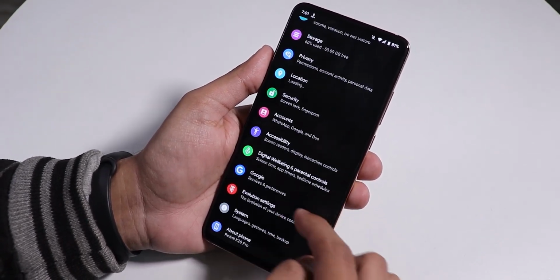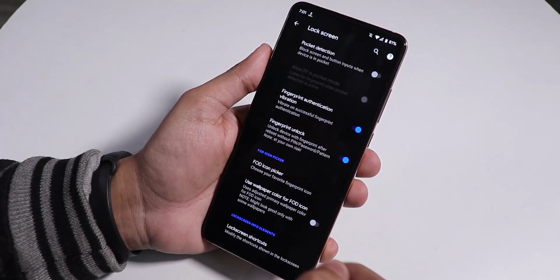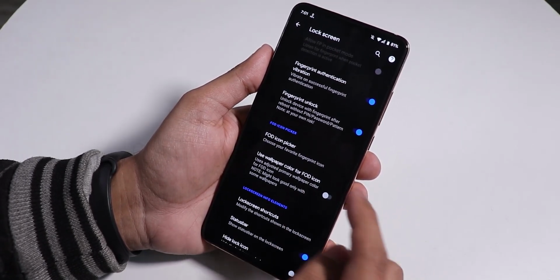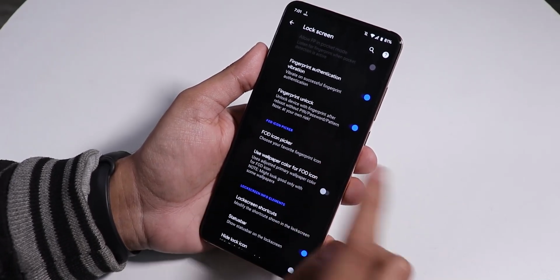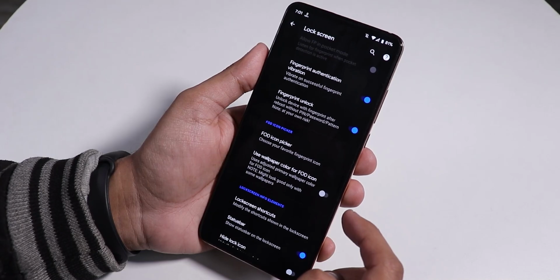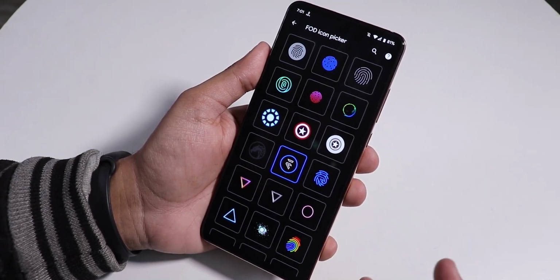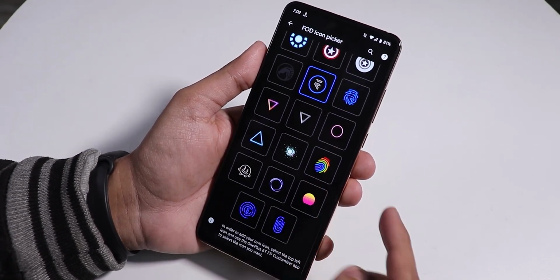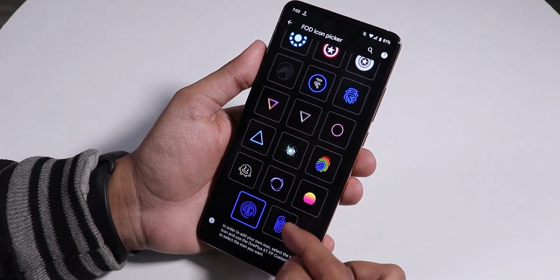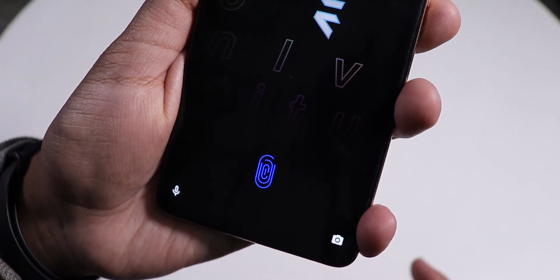Let me show you the EvolutionX settings over here, and if you go to lock screen, the most interesting feature is this FOD icon picker, which I showed you in the last video of my EvolutionX 4.0 build. If you go inside it right now, you will get even more settings. As you can see, it has this kind of icons. Looks kind of interesting, I would say.